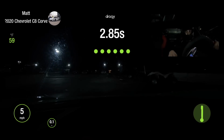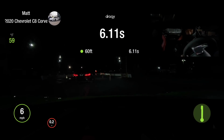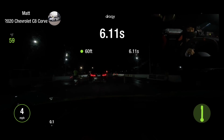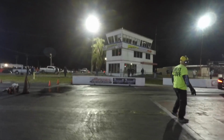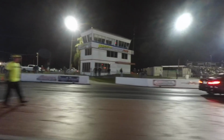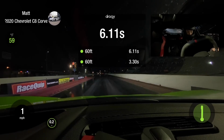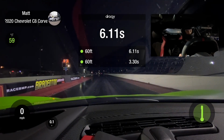All right, boys and girls, here we go. If we can squeeze this one out, I don't know if it's gonna work. Hey, the burnout we did last time though was solid. We got a nice 1.60 60-foot. Try to do that again. The traction control thing just went off. This sucks. This is gonna be interesting. This is gonna suck.